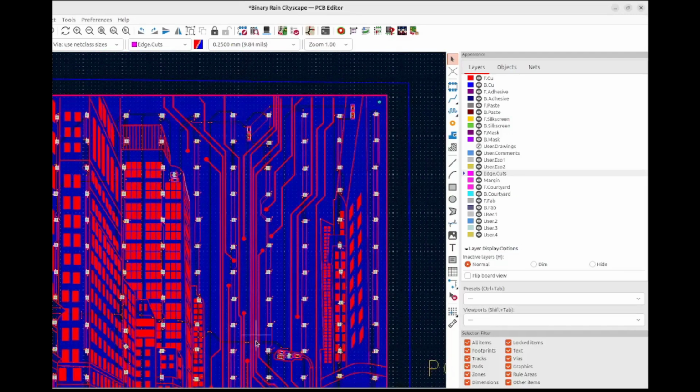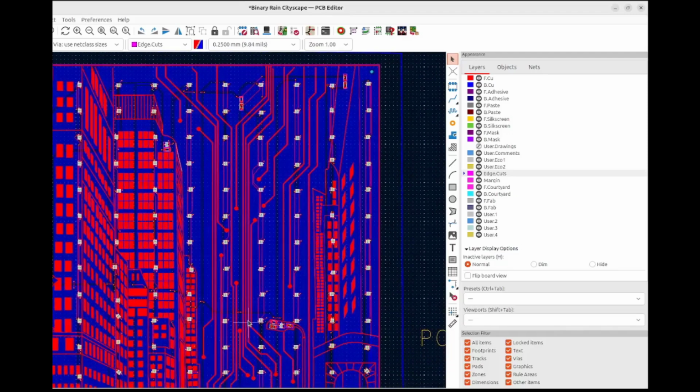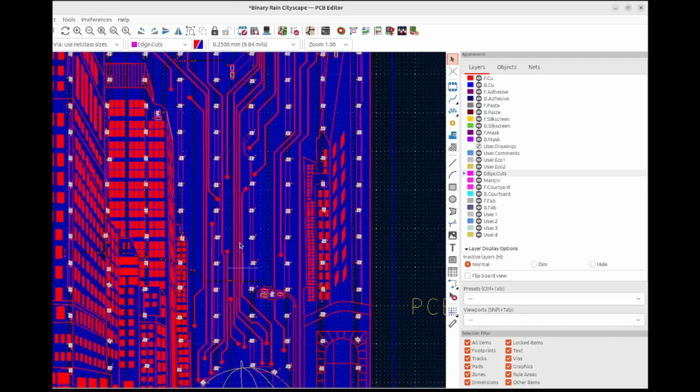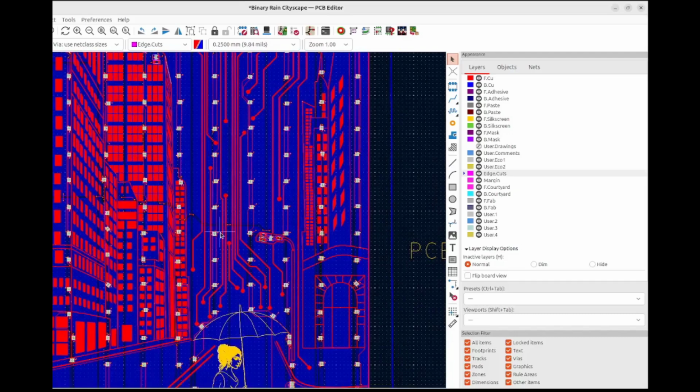These circuit board traces here, it's just easier to get natural looking board traces in KiCad than it is in Inkscape. So I drew these in KiCad. They're supposed to look like circuit board traces raining out of the sky on this lady's umbrella.